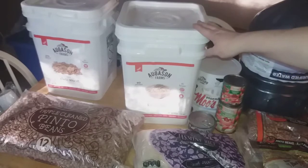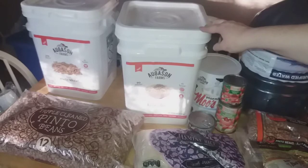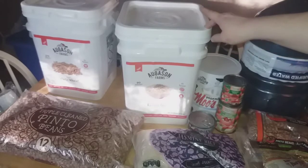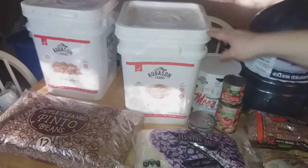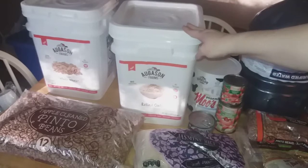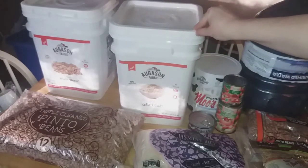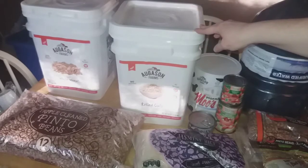But like these two things right here are more affordable through the Augustin Farms, and these pails like this have a 30-year shelf life. That's if it's stored correctly. You want to keep it preferably at 70 degrees or below, and definitely dry. But you can keep this in your home or a climate cooled storage unit, something like that, or at a secondary home. But there's 90 servings in here of the rolled oats. I try to pick things, like I said, that have high nutrient value.